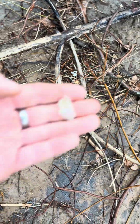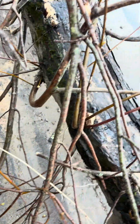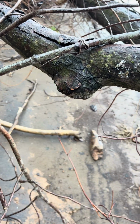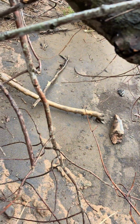I told you I'd get my heart broke. I thought that was a big worked artifact. It was just a piece of plastic. That's how it goes. We still got good stuff though. I'm gonna look through here just a little bit farther and then we're gonna get out of here. It's starting to rain and it's not fun.